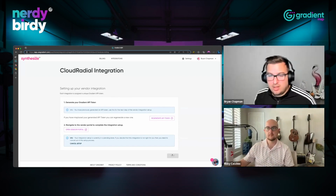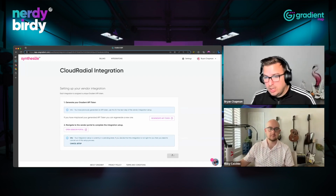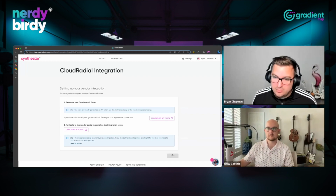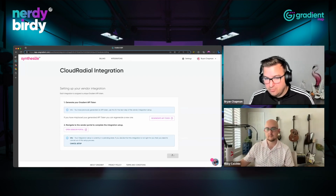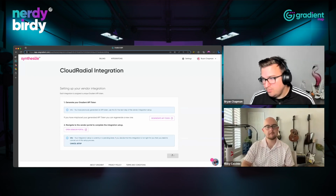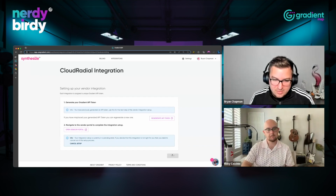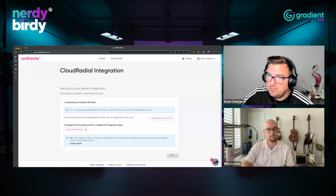And the one caveat there is that it's for Cloudradial partners. So if you don't have a customer within Cloudradial, I encourage you to get them started and get them integrated, so that way we can pull all of your Microsoft licenses across all your tenants.